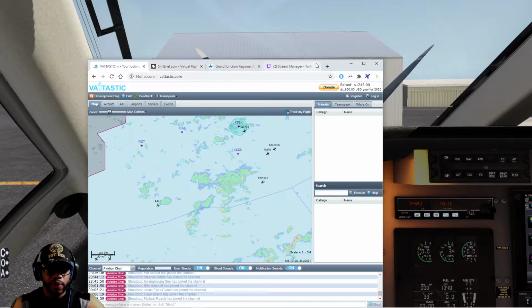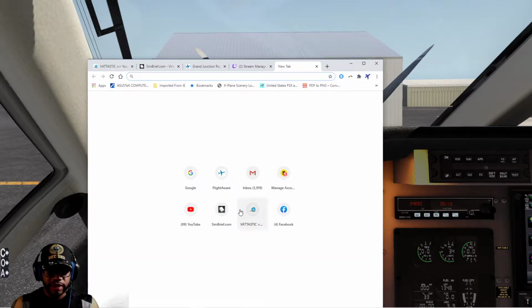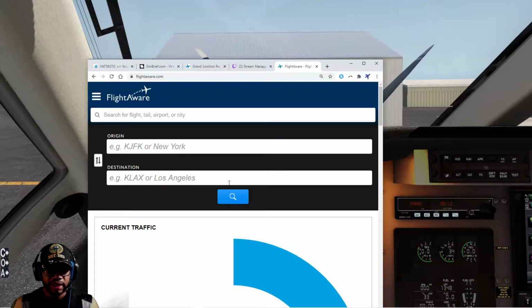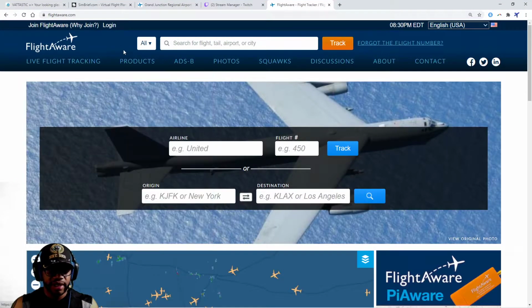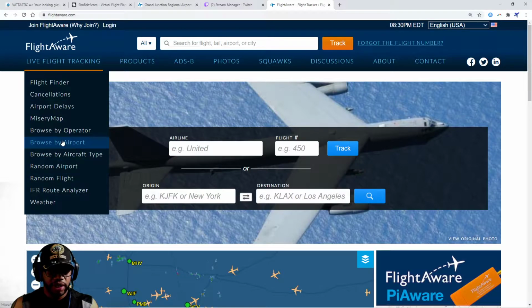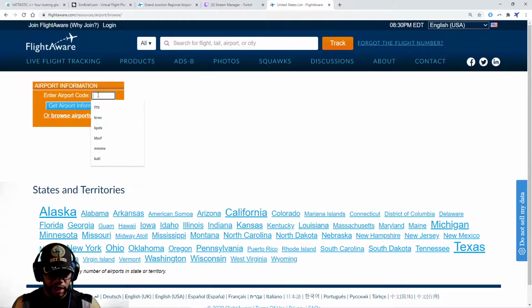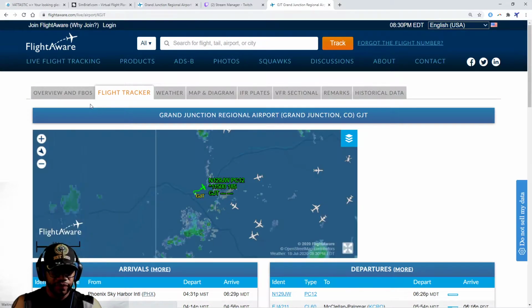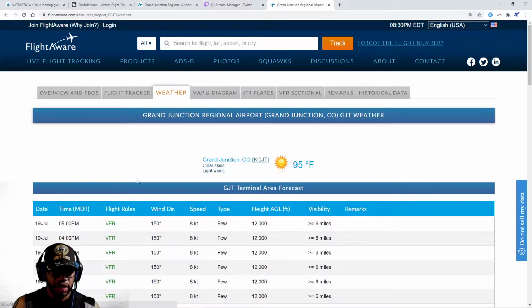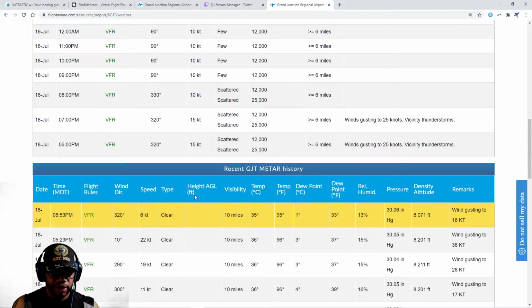All right, so we've got that taken care of. What we should do now is let's go to FlightAware so that we can check some weather out here. Let's maximize the screen here for a second. And we'll just go here to the airport, and we're going to go ahead and type in, there it is there. Let's get this airport information. And now we will go check on the weather and also get our altimeter setting.